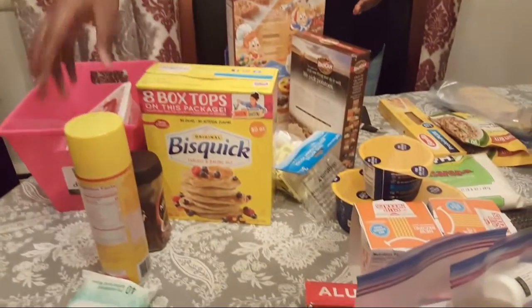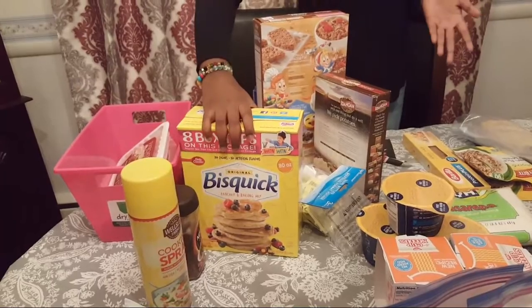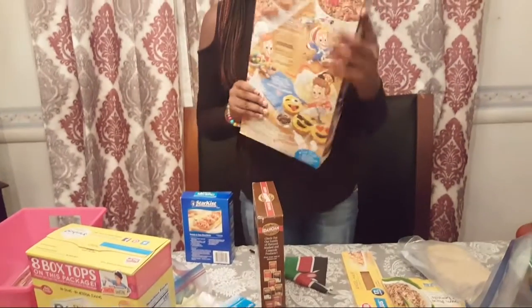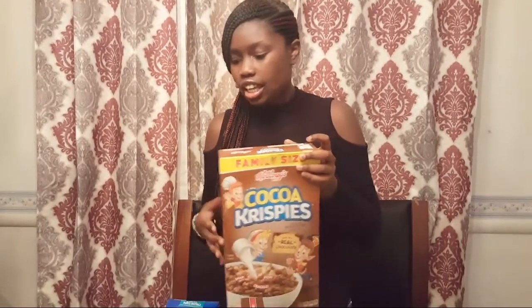So we have Bisquick, and we also have cooking spray. And Bisquick is a pancake mix, waffle mix. It can be used in different ways depending on how you use it. We also have just regular cereal if we feel like not cooking. So it's an easy thing.